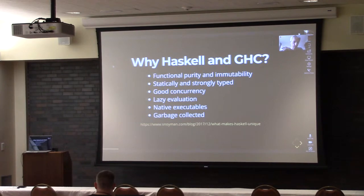GHC is the main Haskell compiler, and it has good concurrency support, reasonable performance in the generated machine code, and works on modern architectures.